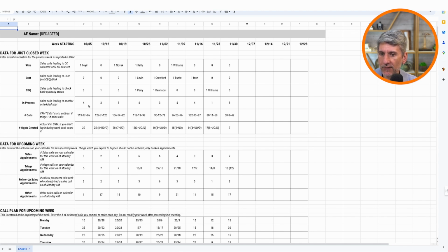This is actually a redacted copy of an actual one that I used. And so you can use this in multiple formats. But there's a section at the top for wins, lost, CBQs (check back quarterly), in process, how many calls they made, how many appointments were created. So I like doing this in multiple places.